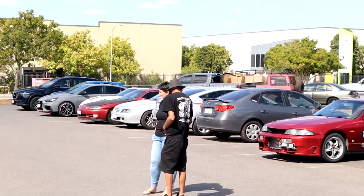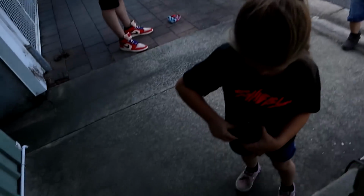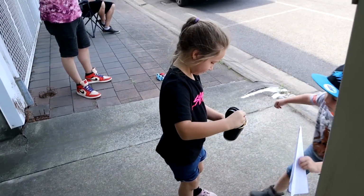But I'm out here at the car meet looking like James Spilner. What is it, Spilner? Is it James Spilner? Fast and Furious? Brian Spilner. So I've got the Raptor over there with all the boxes on the back. What have you caught? Bugs? Oh, that's gross. That's disgusting.